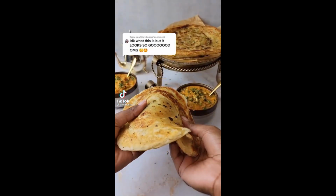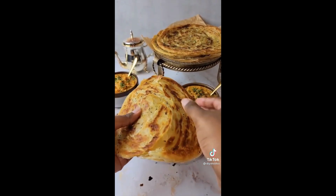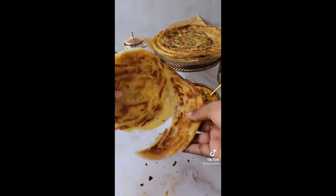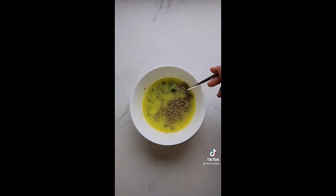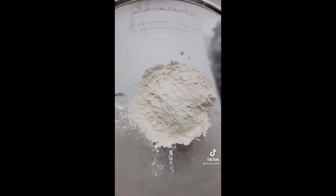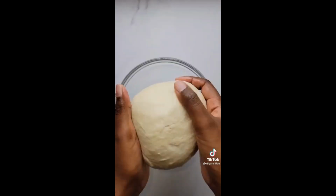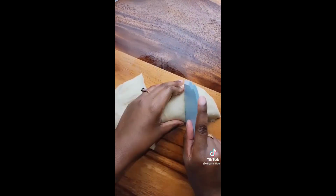So I asked you guys what you call this, and it made me realize how many cultures have this delicious flaky flatbread. I ended up making it with some cilantro and garlic butter, and oh my god, you guys have to try it. It gave it this beautiful crispy exterior and soft interior. You can find the written recipe on my Instagram. The dough is made with just flour, hot water, a pinch of salt, and half a teaspoon of baking powder.